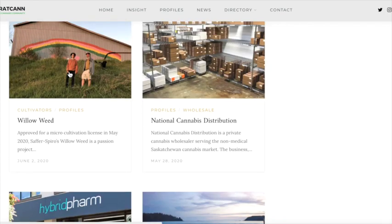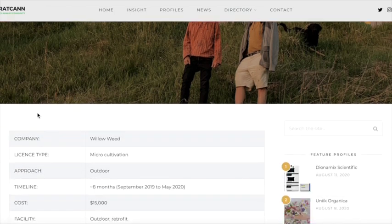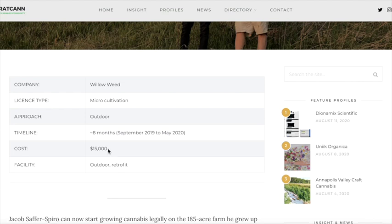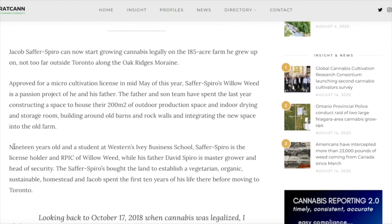Some of the other ancillary services. So Willow Weed, I think, is another example that shows the ability to come in, especially if you own land, at a very low cost. So they are another outdoor cultivator who got their license for around $15,000. They estimated around 8 months' time. If you speak with Jacob, he's incredibly hopeful.